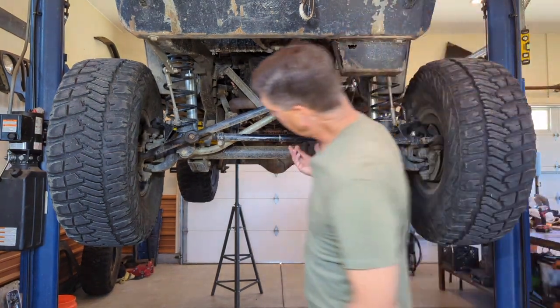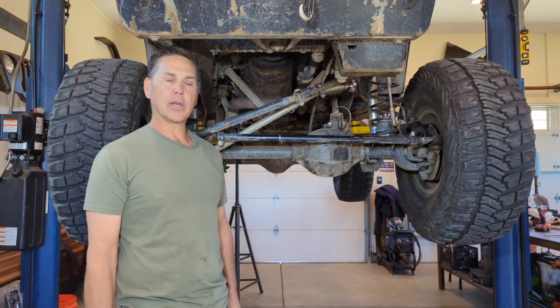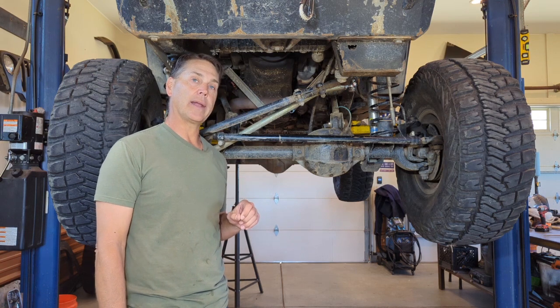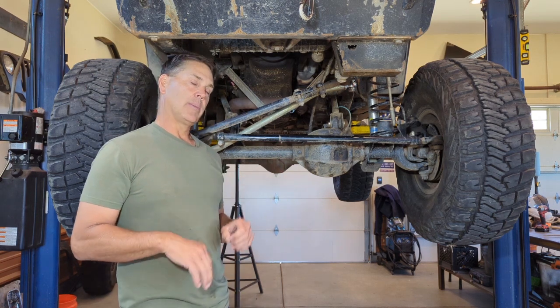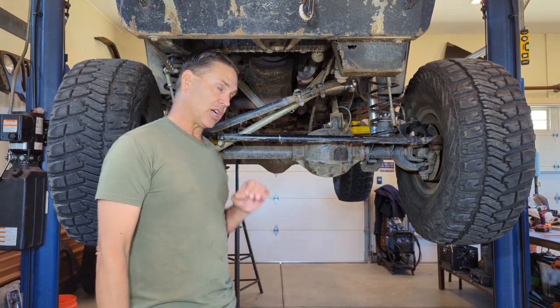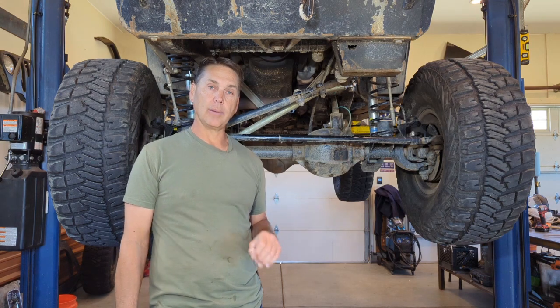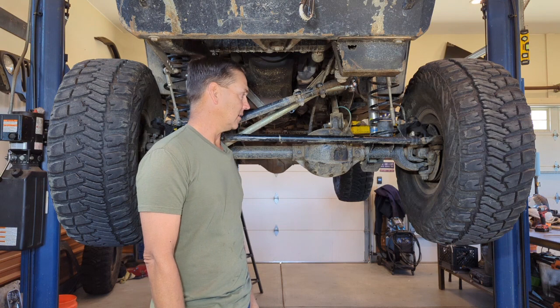And the easiest thing to do, if you have stock control arms, is to replace them with stock control arms with the bushings already mounted in there. Yes, you can take those bushings out and replace them. It's far cheaper, or I don't know about cheaper, but it's definitely easier just to get the replacement control arms with the bushings already pressed in and install those as is.